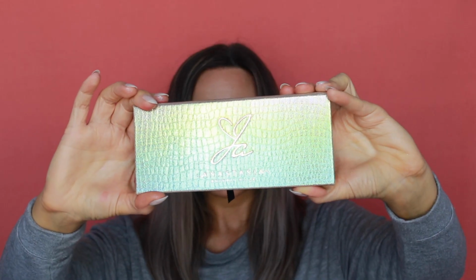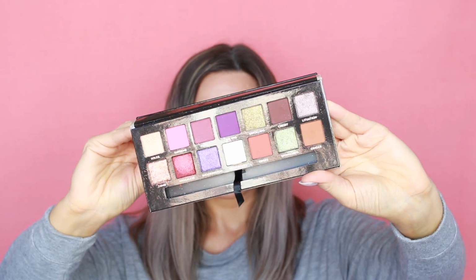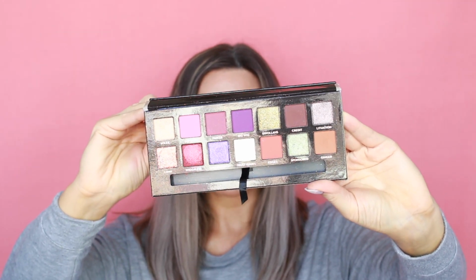And what palette am I talking about? It is this guy right here. This is the ABH and Jackie Aina collab. Look at this palette. In my opinion, this is one of the most unique color stories that I've seen. I have not yet seen anything quite like it. In my opinion, it's my opinion.